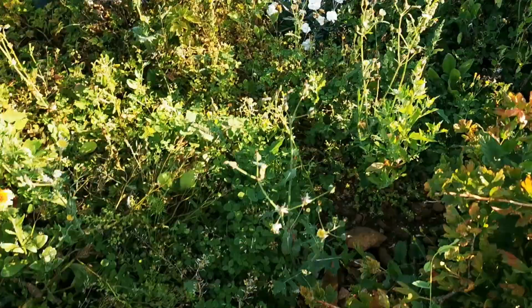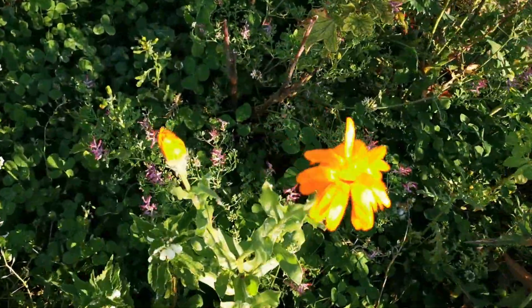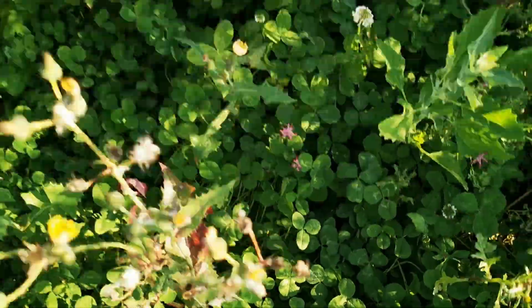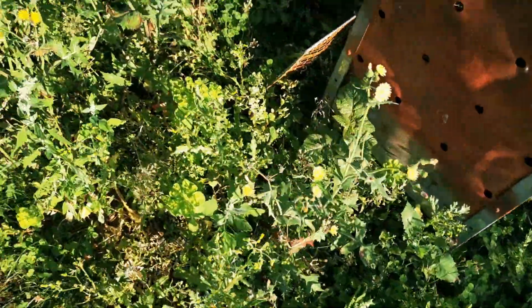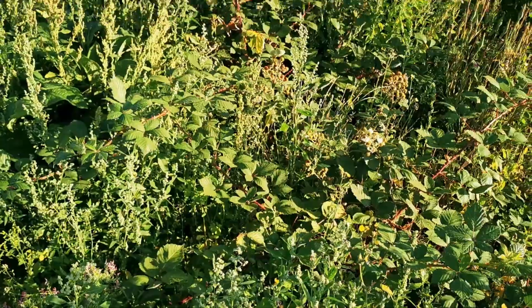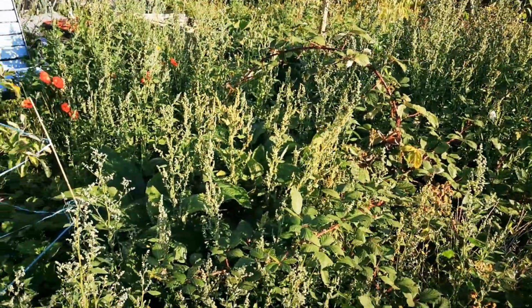Diacanthus or something. The little bright yellow flowers as well. They're all coming out. As you can see, there is loads of clover. That is what I was after. I wanted a field of clover without this lot. So I'll be working on that. But all this lot, there's supposed to be raspberries and blackberries in there. Failed miserably on that.